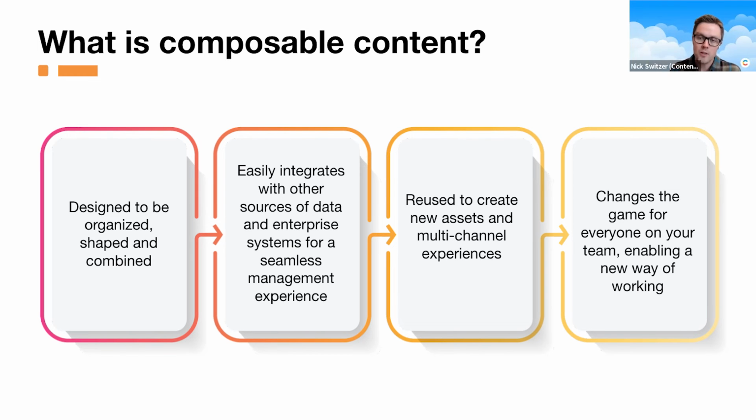And similar to how technology has evolved, like we're talking about how Contentful has evolved in that CMS space, the way teams work has also evolved. And composable content really supports and enables that new way of working. So, first, teams want to be empowered to work independently, but also coordinate. Second, teams don't want to be bogged down by time-consuming tasks and manual processes. They want to be able to automate and interconnect.